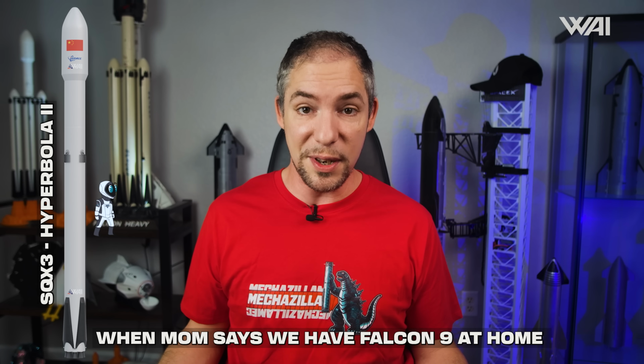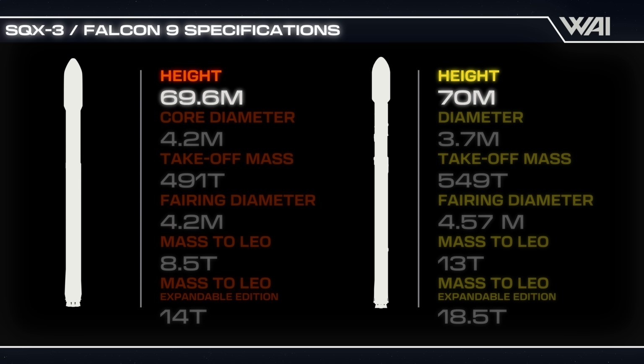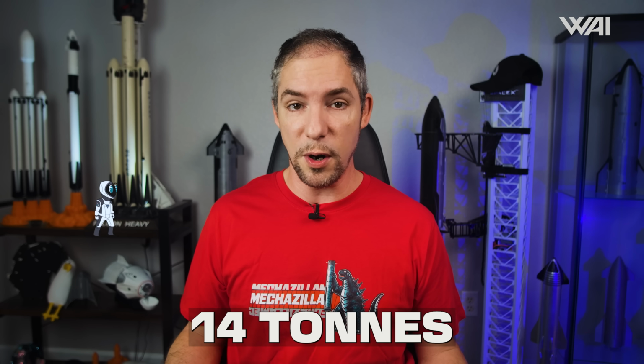Based on these achievements, iSpace now seeks to establish itself as a launch service provider in the Falcon 9 class with its SQX-3 or Hyperbola 3 rocket. Its specifications read a lot like Falcon 9. It has a length of 69.6 meters with a core diameter of 4.2 meters and a takeoff mass of 491 tons. It sports a 4.2 meter fairing ready to transport 8.5 tons into low Earth orbit when the first stage is set for recovery. As a second option, the first stage can be expanded, upping the capacity to 14 tons.